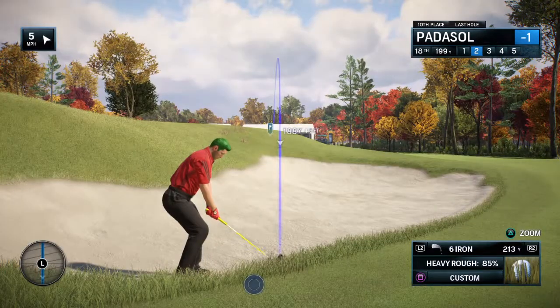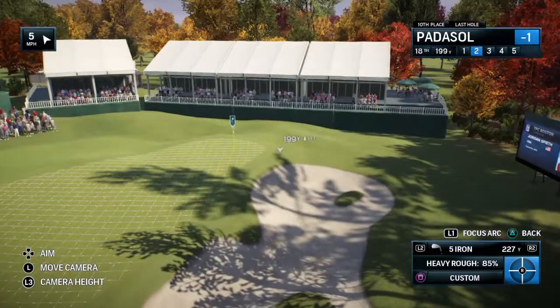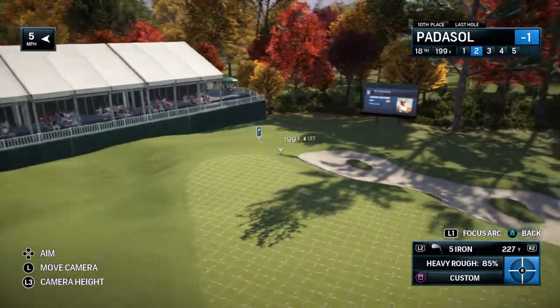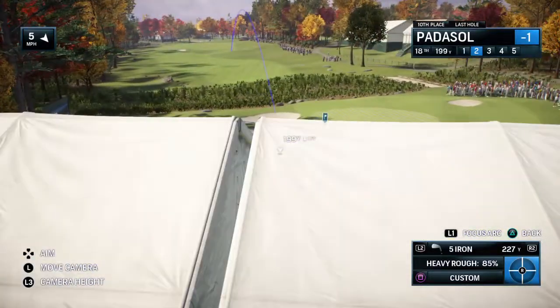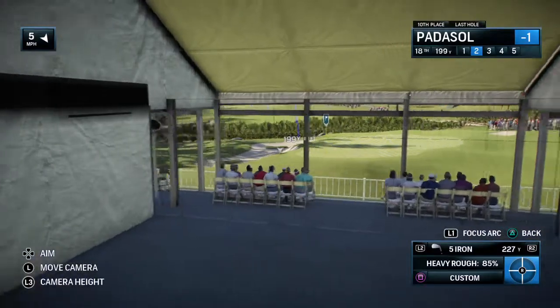Vijay Singh, Charlie Hoffman, and Big Henrik Stenson, they all have one thing in common. They all tied for the low tournament score at TPC Boston, 22 under. And they're all long hitters. Yeah, this is a golf course that obviously gives in to the longer hitters. And if there's just a little bit of sting taken out of the greens, then these long hitters have a huge advantage.